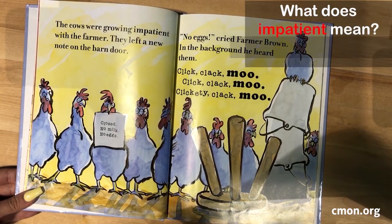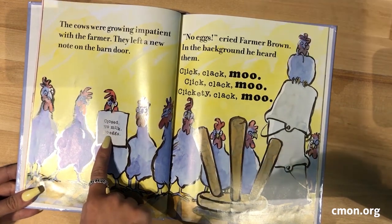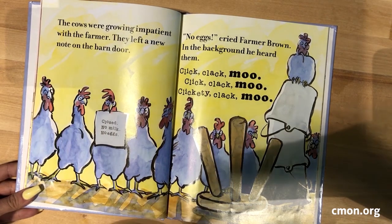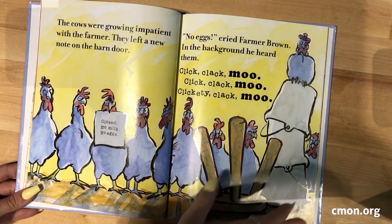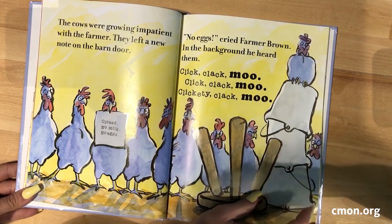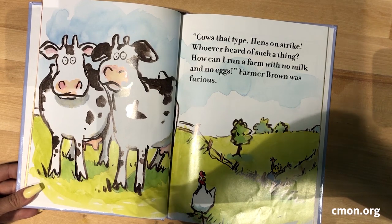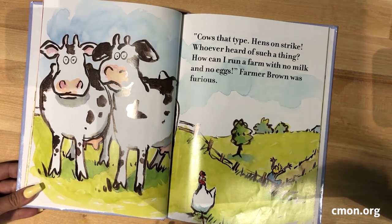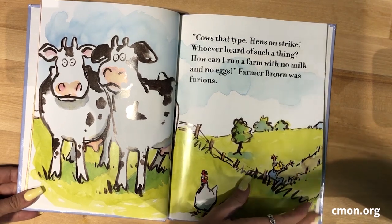The cows were growing impatient with the farmer. They left a new note on the barn door. Closed, no milk, no eggs. No eggs, cried Farmer Brown. In the background, he heard them. Click, clack, moo. Cows that type? Hens on strike? Who ever heard of such a thing? How can I run a farm with no milk and no eggs? Farmer Brown was furious.